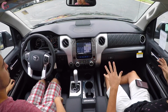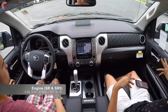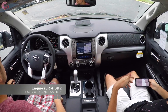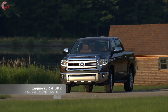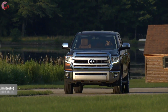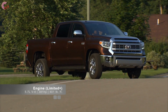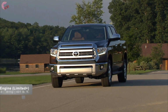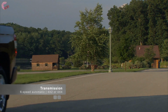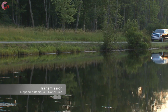So under the hood of the Tundra, you're going to find 2 different V8 engines. The base engine is a 4.6 liter V8 that produces 310 horsepower and 327 pound-feet of torque. But the top end trim, like what we have here, comes with a 5.7 liter V8 that produces 381 horsepower and 401 pound-feet of torque. All models do get a 6-speed automatic transmission, and 4x4 is standard on the top Platinum and 1794 trims.